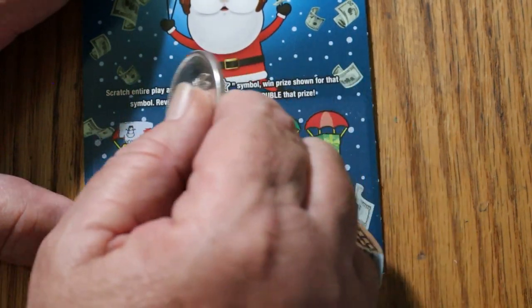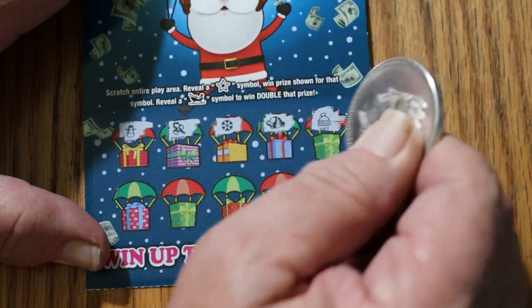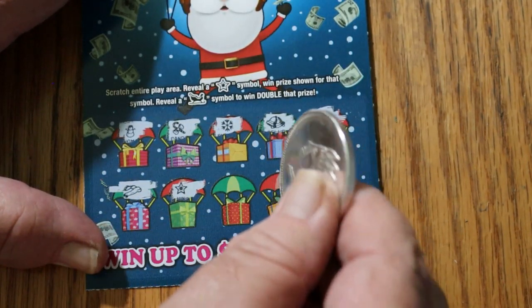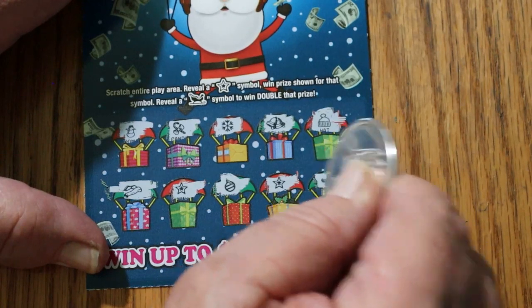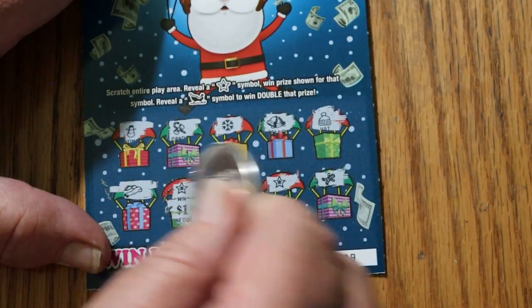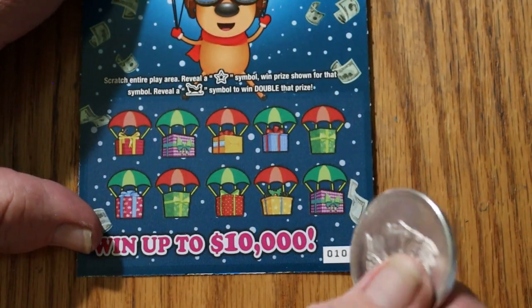Anyway, we got a snowman, candle, snowflake, some bells, a hat, a scarf, a star. There's a win. We're in profit already. Two stars. Okay, and a gingerbread man. So what are we getting here? A dollar and a dollar for $2. All right. Ticket 10.